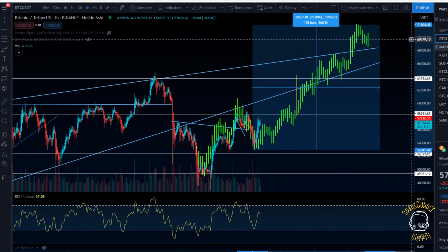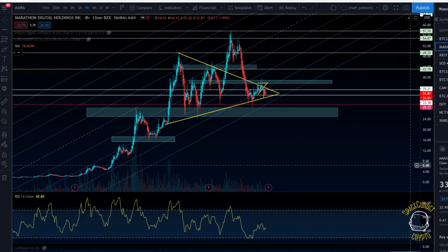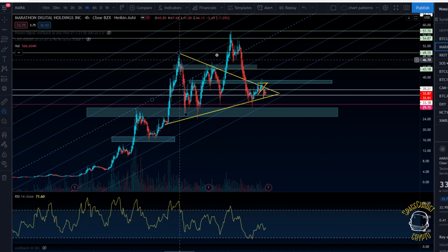Now, it's not guaranteed just yet, but we're going to take a look at the charts on why there are some bullish patterns forming. Let's take a look at Mara first. Let's zoom in here, and it looks like we were actually creating this symmetrical triangle here.